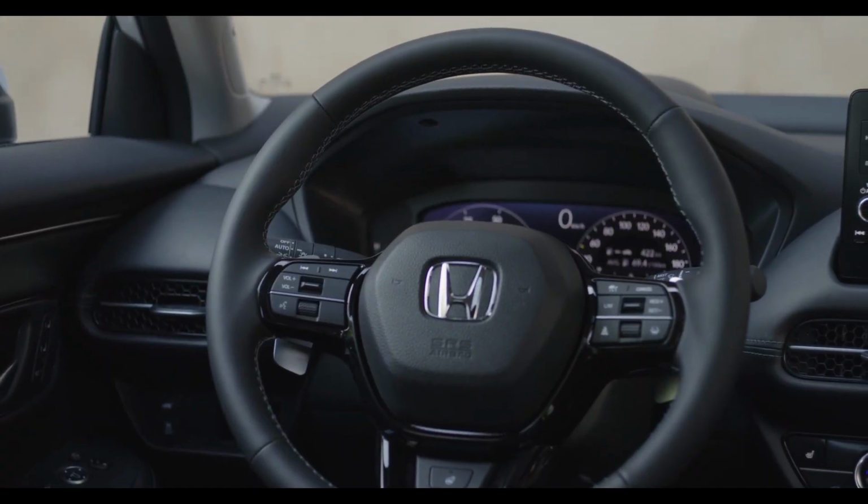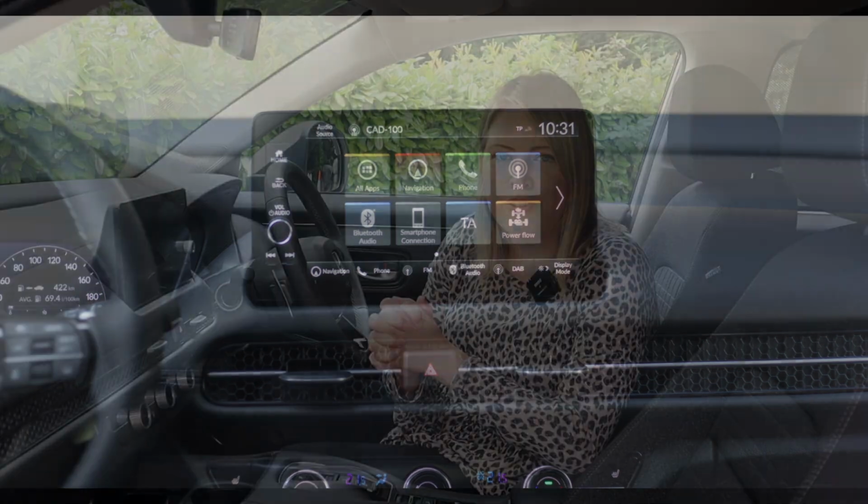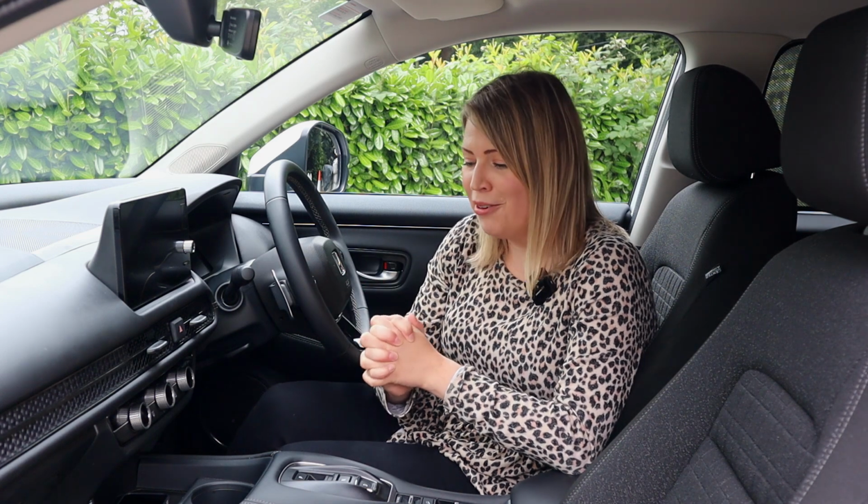Fabric seats as standard, but leather is available as you go up the trim levels. Also a leather wrapped steering wheel. You get the digital dials, this touchscreen as well with wireless Apple CarPlay and Android Auto, and physical controls here and buttons to adjust the ventilation, so that's all good.